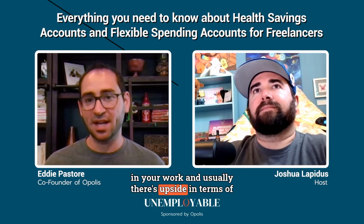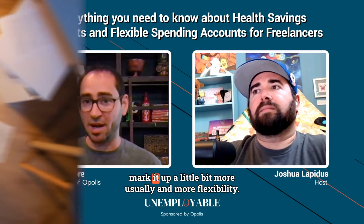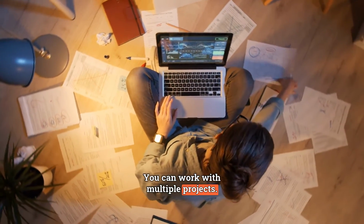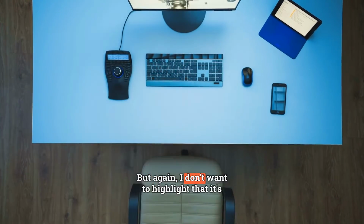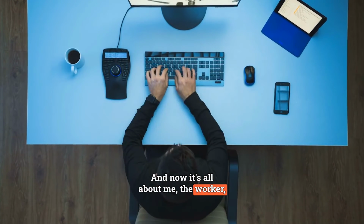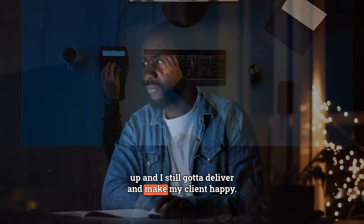And usually there's upside in terms of a little bit more take home because you can mark it up a little bit more, and more flexibility. You can work with multiple projects. You can leave a project more seamlessly and easily if you're not satisfied with it. But again, I don't want to highlight that it's this imbalance again, and now it's all about me, the worker, because I still own my company. I still got to show up and I still got to deliver and make my client happy.